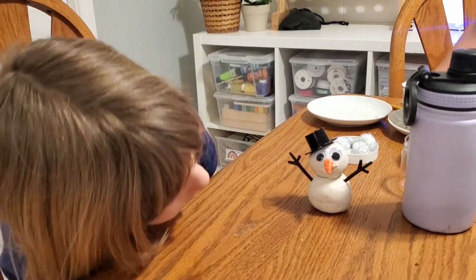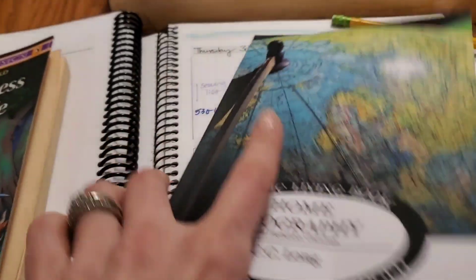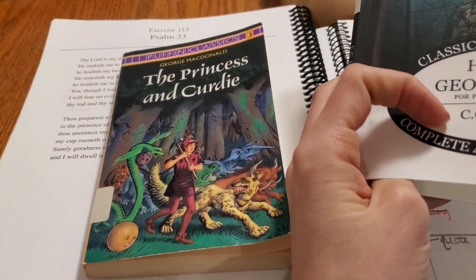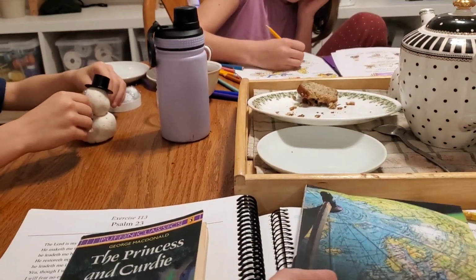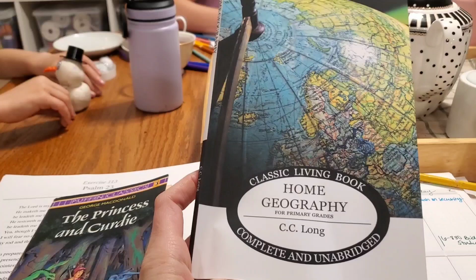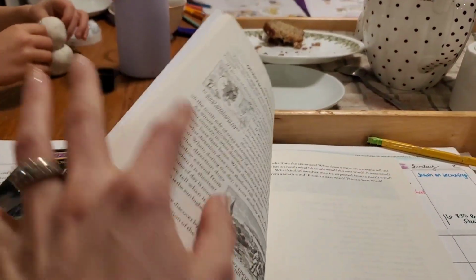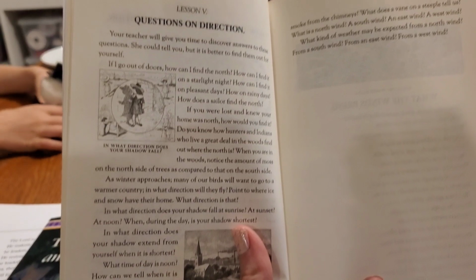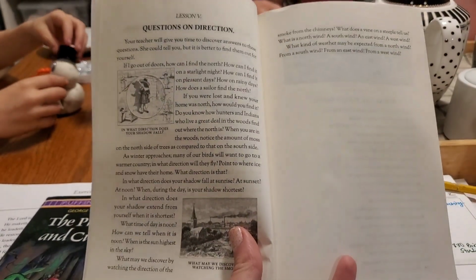Pretty cute. Okay, in today's lesson, we're doing more on direction. So our geography, we finished it. Today we finished the Princess and Curdie chapter, chapter 11. And now we're doing home geography today. We go back and forth between the home geography and elementary geography. But we've been working on studying direction, north, south, how the earth rotates, and everything in between. So I'm going to go through this lesson with the girls today.